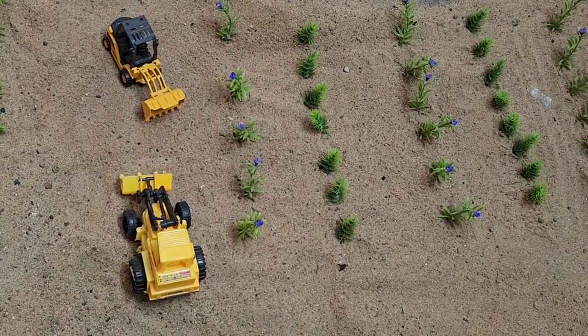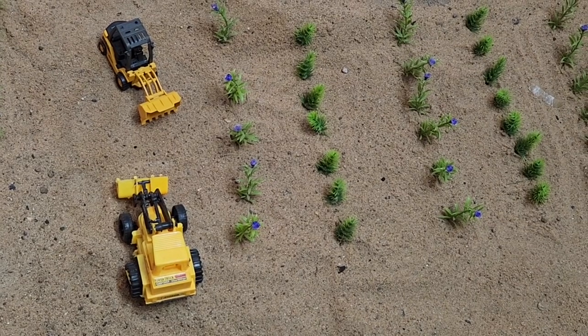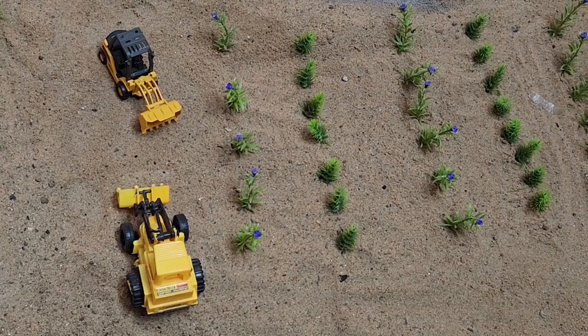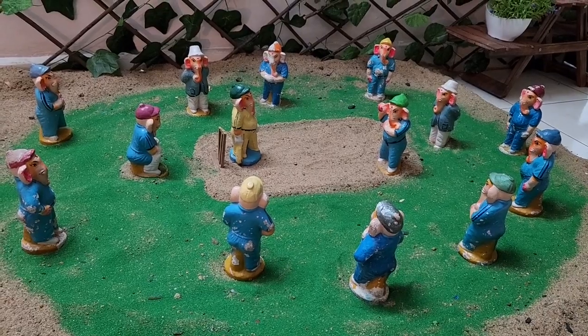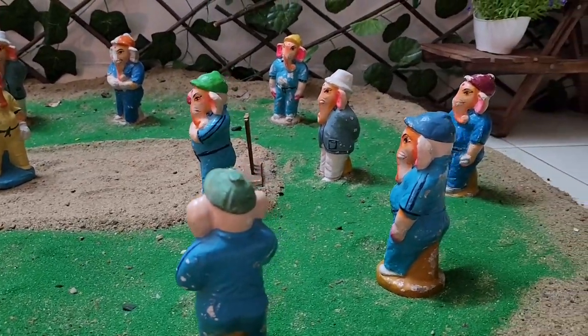What you see in front of you is deforestation and what could probably be the near future of the world if we don't save our trees. Here you see Ganesha playing cricket, and if you assume it to be the World Cup, it is India playing Australia.